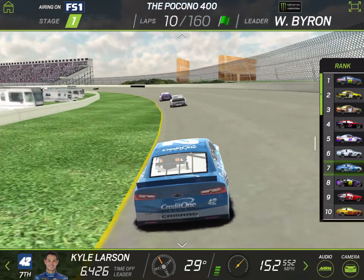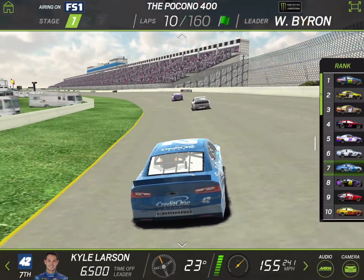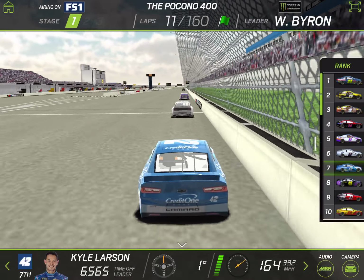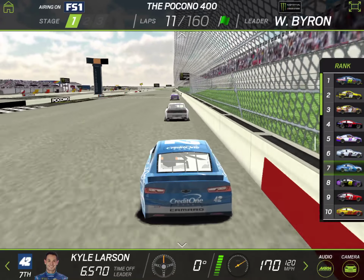Pocono Raceway is where we're at. 10 laps are complete right now as William Byron continues to show the way. Again, competition caution coming up at lap number 20.